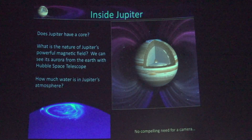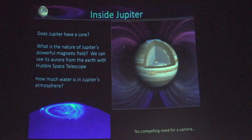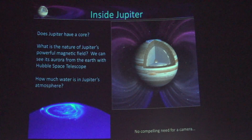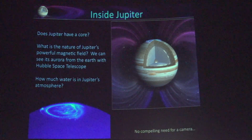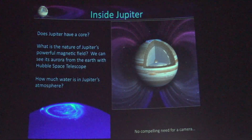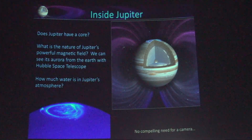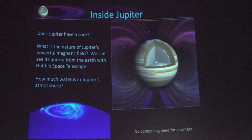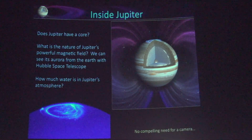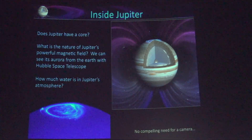So the types of questions that Juno is designed to address are things like, does Jupiter have a core? We don't know. Is it all atmosphere all the way down, or at some point does it become solid or liquid? We don't know. We want to understand more about its magnetic field. Its aurora are so powerful that we can actually see them from the Earth, from the Hubble Space Telescope. So we want to understand more about that. We would like to know how much water is in Jupiter's atmosphere.